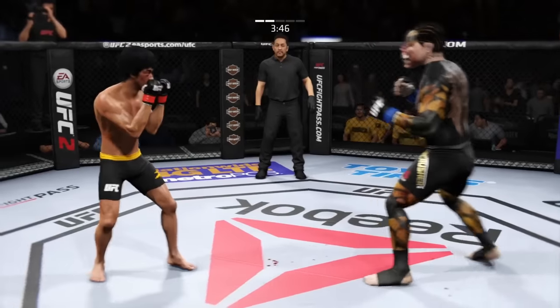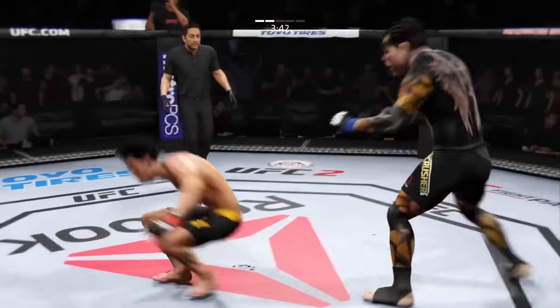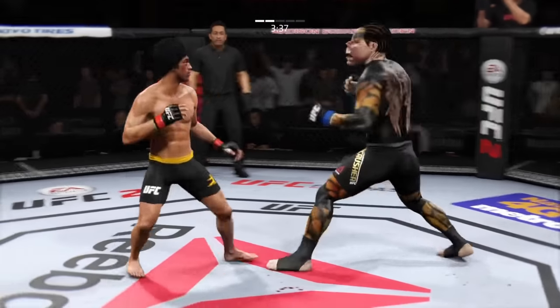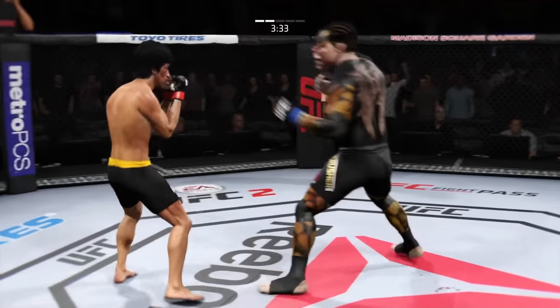The amount of damage that has been done to his body makes you wonder if he's got to the body. He's hurt. He's trying to stay up. He is in big, big trouble. Oh, he's back to his feet. Hard jab.